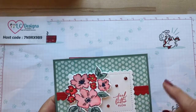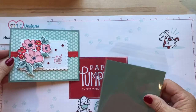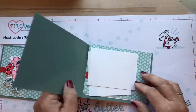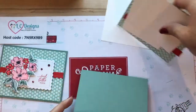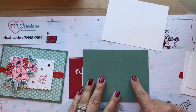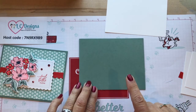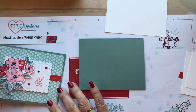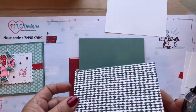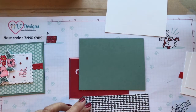So this is the paper that I'm going to use on this card. I cut everything ahead of time because there's a lot of coloring. We're going to be using our blends. I cut a lot, but not everything. So this is a 4 1/4 by 11 piece of Succulent, and it is folded in half. And then this is a 5 1/4 by 4 piece of DSP. See, there's the black and the white on the back. And we're just going to go ahead and adhere that to the front of the card.